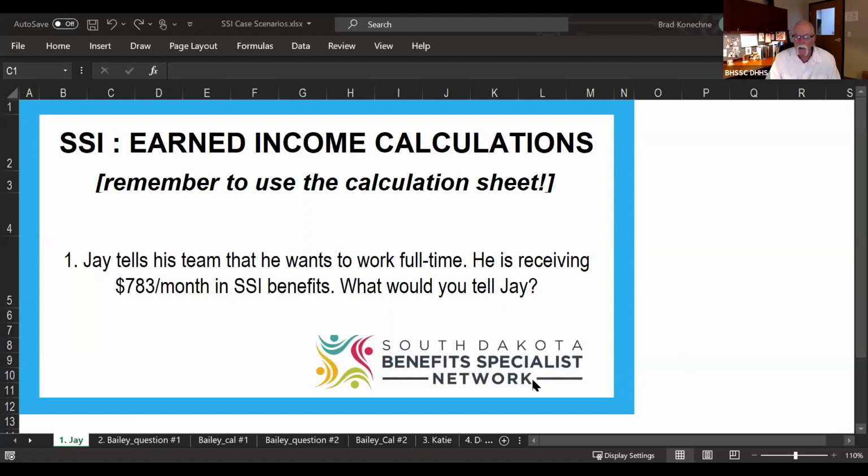Yeah, actually, I meant to bring that up when we were going through some of the counting the unearned income, but yeah, I'm glad you mentioned that. I guess the easy answer as far as the stimulus goes is that it does not count.